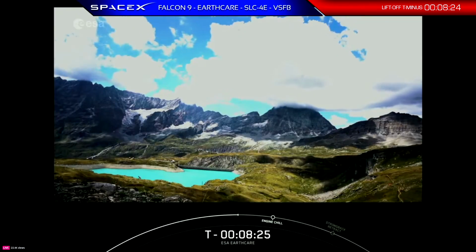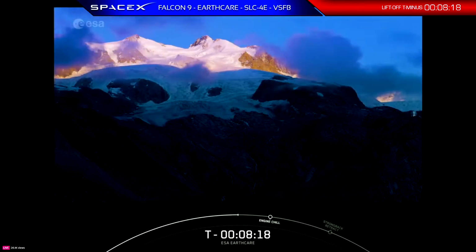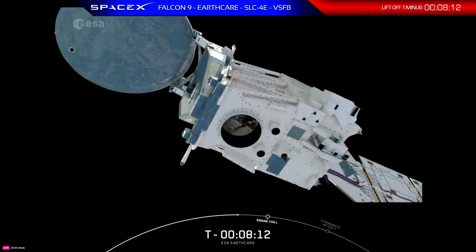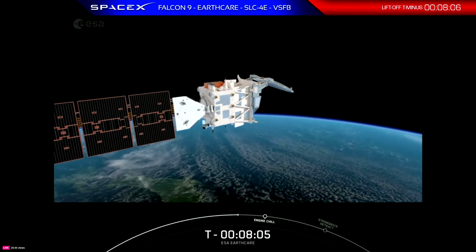While we know that they play extremely important roles in regulating our atmosphere's temperature, we don't know how their behavior will change as our climate warms. This is where EarthCARE comes in. ESA's Earth, Cloud, Aerosol and Radiation Explorer will shed new light on how clouds and aerosols affect our climate.